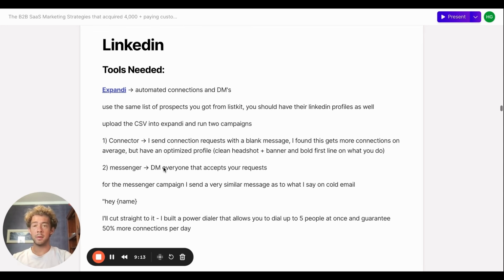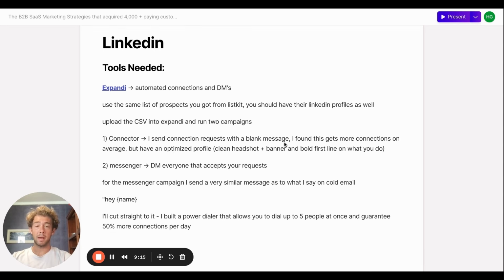One, a connector campaign, I send connection requests with a blank message. I found this gets me more connections on average, but it's important to have an optimized profile, have a clean headshot, a banner, and a bold first line on what you do. So like when I was running Closify, it was like we've staffed over 200 sales teams in the last 12 months or something. Messenger, DM everyone that accepts your request.